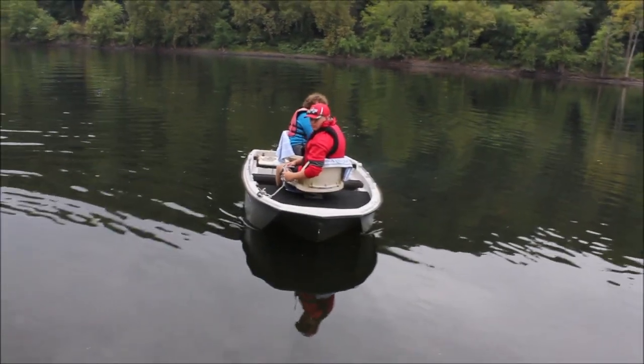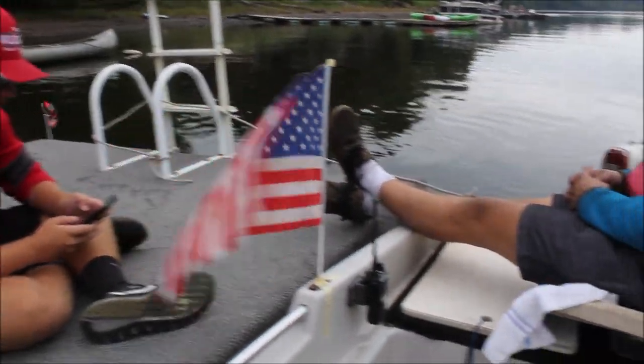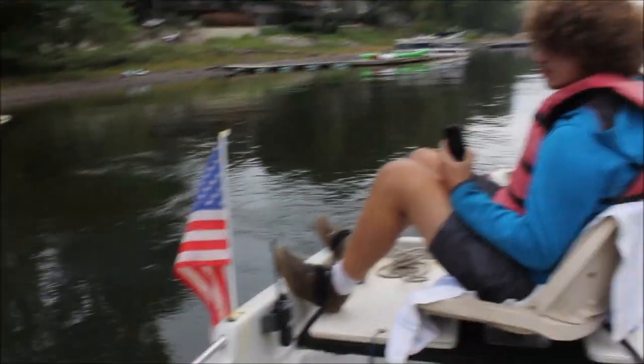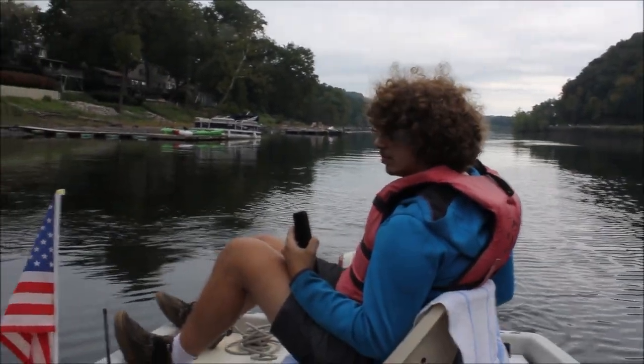All right, here it is, putting along. We're chilling in the water here. We got the flag, seven out of Johnson. Believe it or not, this is my first time on my boat. Yeah, it's cold. And it's nice. Look at that American flag. I know, it's looking good. All right, we're on the water now. Or we were on the water, but now we're going.